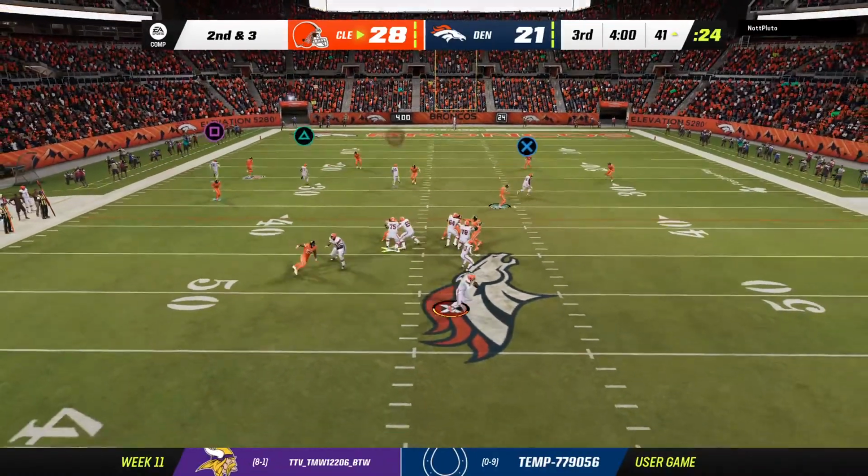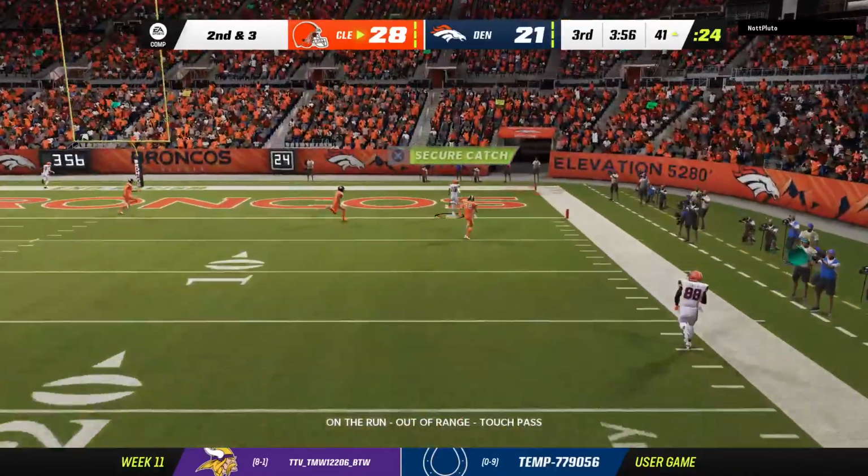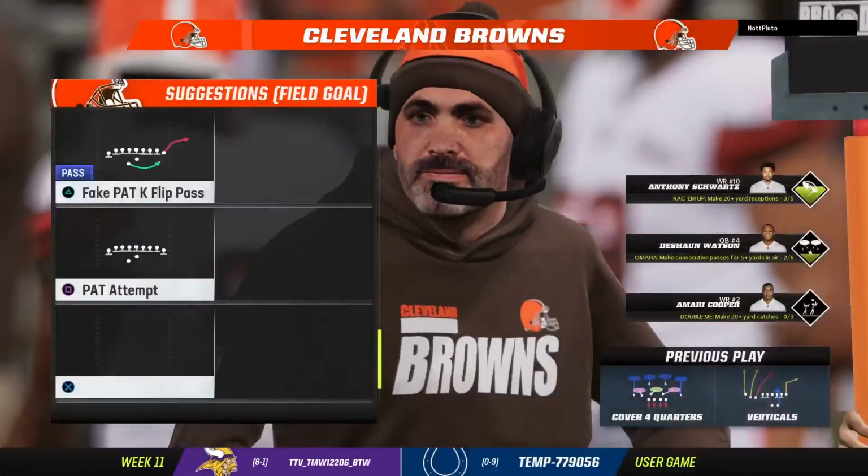Looking to throw again on 2nd down. Watson eluding the pressure right. He's going to fire one, corner of the end zone. And this is caught. Touchdown. Clear.